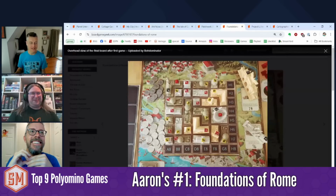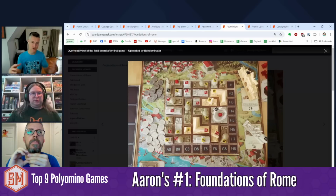So, Aaron, there's one key thing that I'm not sure people can fully grasp from what you just described. This is the first game we've talked about where everyone is actually sharing the same space where they're placing the polyomino tiles. You talked about it a second ago, that you're building Rome together. You're not building 5 separate Romes. You're building one Rome together.